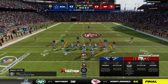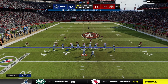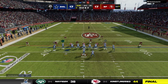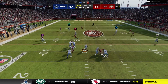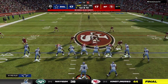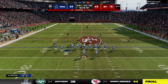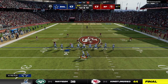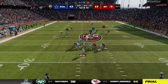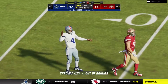Now Dak, he wants to change the play. Second down, Prescott. 8 yards that time, able to take off, and the result is a 1st down. And now it looks like they're going to be in the hurry-up. Play fake. Here's Prescott. Throw out wide is incomplete.